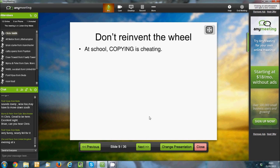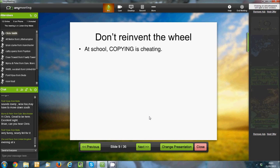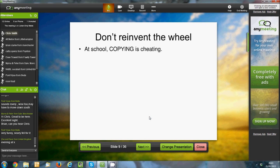So don't reinvent the wheel. At school we're all taught not to copy. If you've got an exam and you're caught kind of copying what the person next to you is writing, you're likely to get kicked out of the exam and all sorts. So we're told you shouldn't copy, you have to kind of invent it all for yourself, do your own work, do your own research. But actually at Kleeneze it's the opposite. Copying a successful distributor is the route to success.